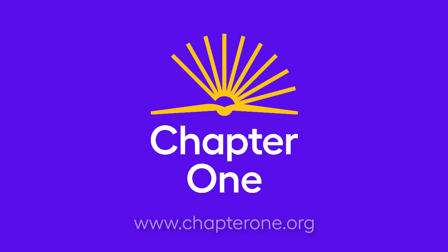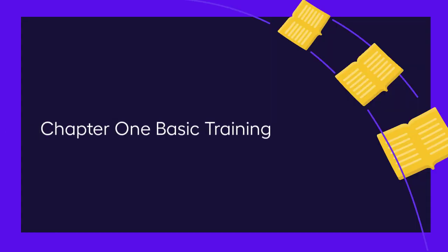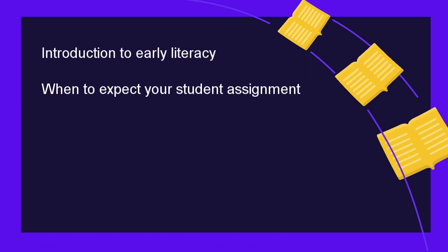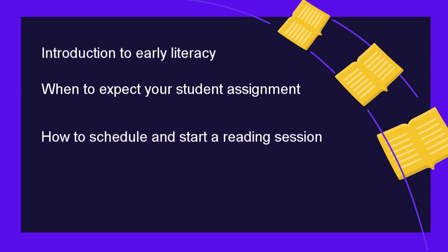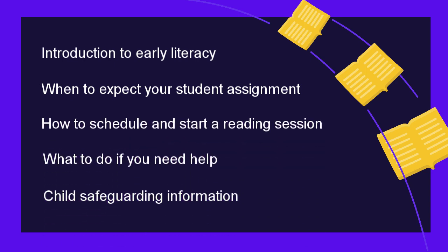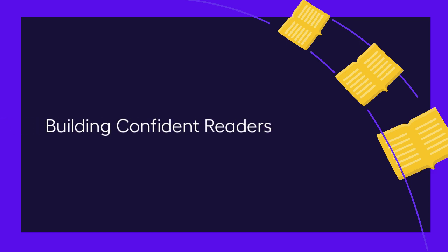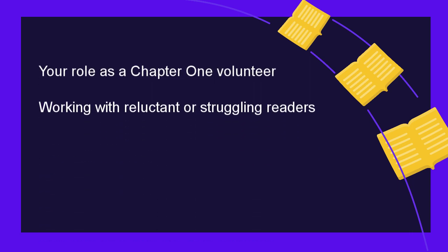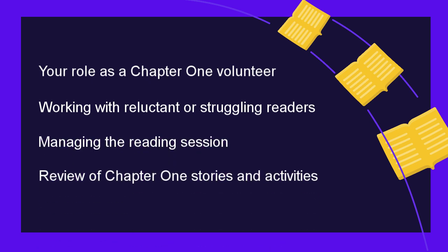This is the first of two training sessions and will cover the following: a brief introduction to early literacy, when to expect your student assignment, how to schedule and start a reading session, what to do if you need support, and child safeguarding information. In the second training you have booked, Building Confident Readers, we will cover your role in supporting children to read, how to engage struggling readers, and how to manage your reading session. We will also provide a review of the Chapter 1 stories and activities.